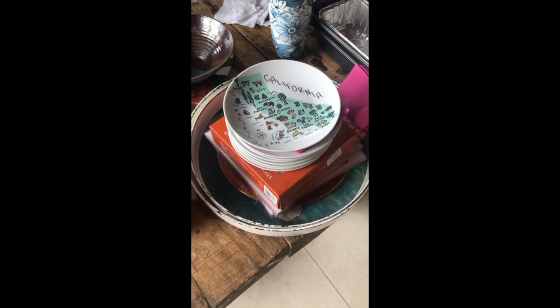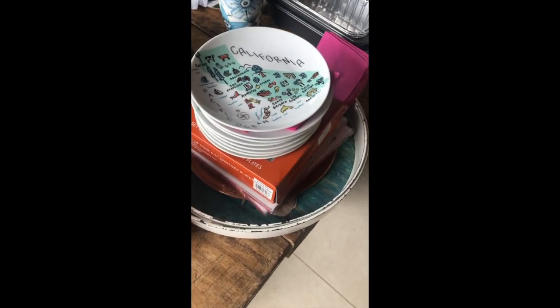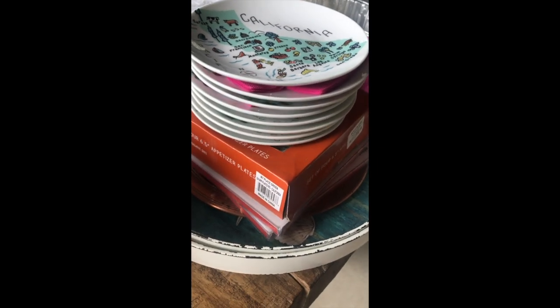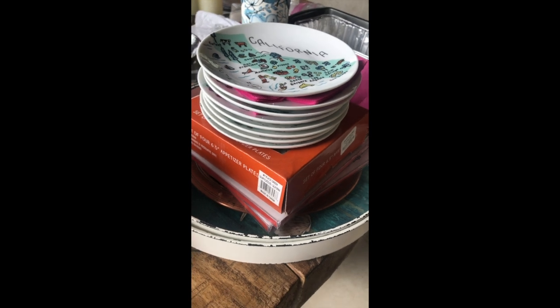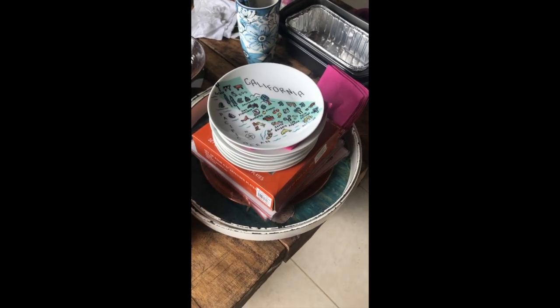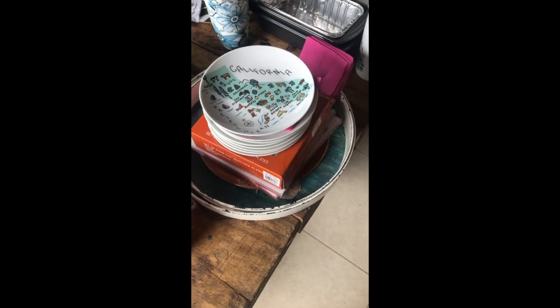One of the problems I faced while keeping everything in my car was I bought multiples of things. So now I have 12 little California plates. But that'll be perfect for fondue and cookies.